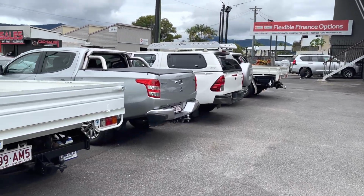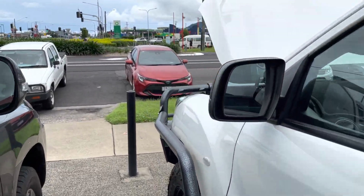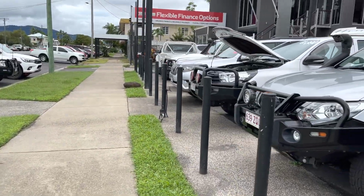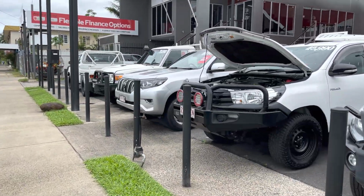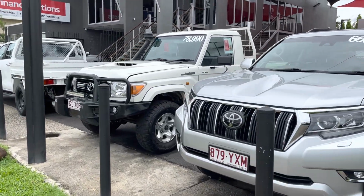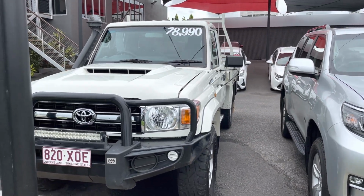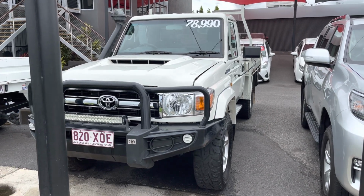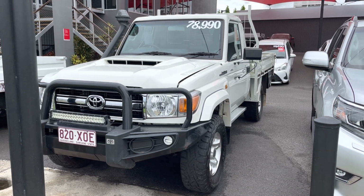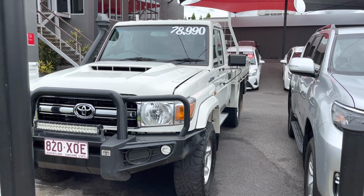So I'm just going to go straight back into it and go through the vehicle itself and give you a look at our 2017 Toyota Landcruiser cab chassis single cab, sorry. I'm going to make this video up to around 8 minutes. I'll go through the interior, exterior and paint, any imperfections on the vehicle, stone chips as well, just around the wheel arches and chassis. So let's get straight into it.